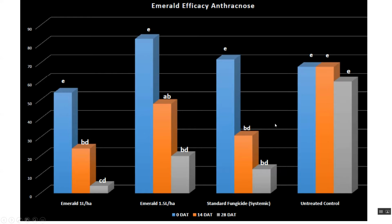Anthracnose. Here it looks a little bit all over the shop, but again, the disease is quite consistent in the untreated throughout the whole time. You've got here Emerald 1 litre and 1.5 litre. There is no significant difference between the 1 and the 1.5 litre rate, and there's no significant difference between them and the standard product. The interesting thing here is that the standard product is a systemic product. So we're getting the same result as a systemic fungicide for anthracnose control. There aren't many active ingredients that do that. I know Medallion is very strong on anthracnose, and this also gives another option as a contact.